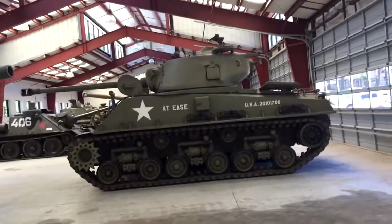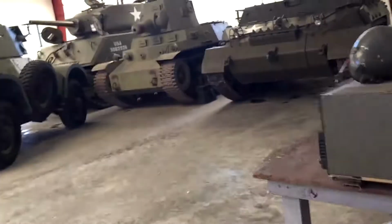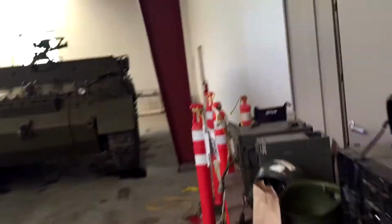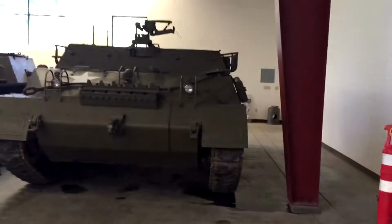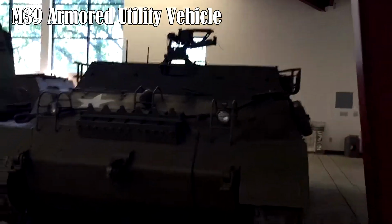Another side shot of the M4A3E8. Let's move on. Second building. There's 2 buildings full of vehicles, but there's the M18 troop carrier version. I forgot what they call it, but there it is.